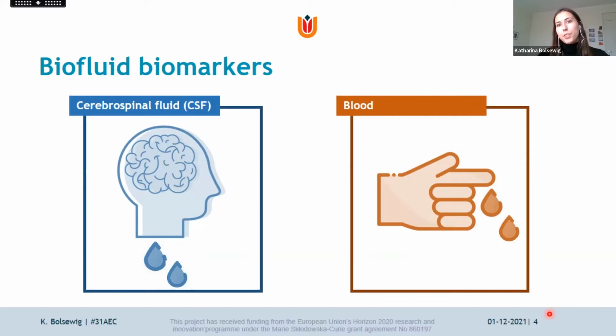In blood, however, we need to consider that the concentrations of the proteins often are way lower than what we measure in the CSF, so we need a way more sensitive assay to measure these, and they can also be affected by more processes in the rest of the body.